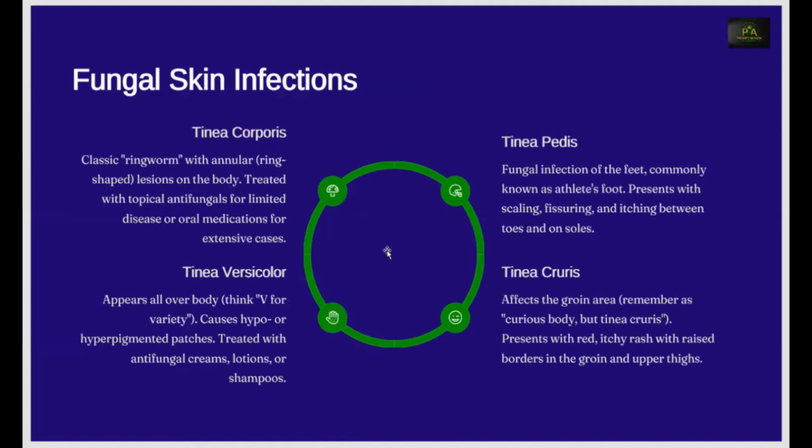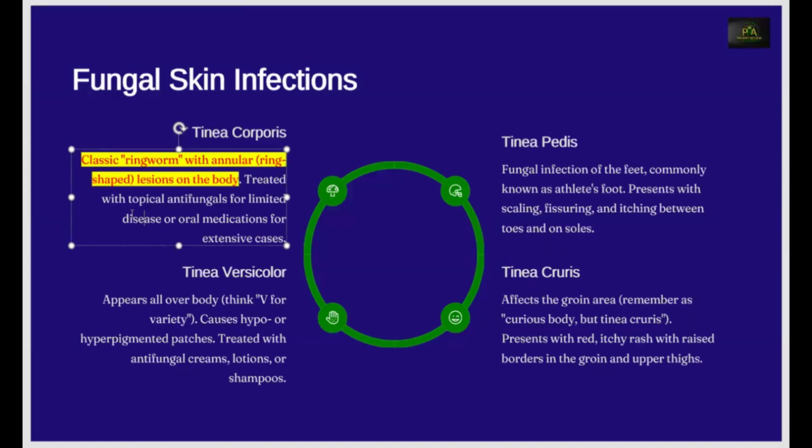Then we have some fungal infections. Under the fungal infections, we have the tinea corporis, which is known as ringworm. It is annular, which is round. All the tinea you have to know: the tinea corporis, the tinea versicolor. Tinea versicolor is hypopigmented and hyperpigmented, always on the chest, on the neck, and on the back. Then we have the tinea pedis, the fungal infection on the feet. This patient is going to present with scaling, fissuring, and itching between the toes.